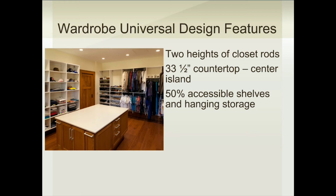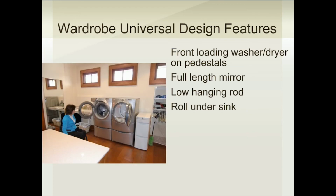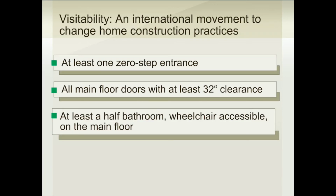Here's another view of that room showing the center island, which is a 33.5-inch countertop. 50% of the shelves and the hanging space are accessible with the two heights of closet rods. So Mark has the top and I have the lower rods. As we look more in detail at that, you can see we were concerned about the hinges on the washer and dryer, so they were oriented appropriately. As I take clothes out of the washer and put them into the dryer, it's an easy operation. Also to the right, you can see there's a hang rod with some hangers, so when something comes out of the dryer that's damp, I can put that over on the rod and let it stay there until it's time to put that away.